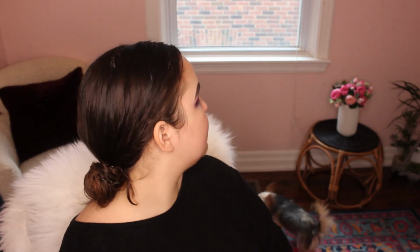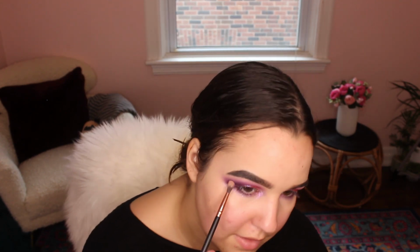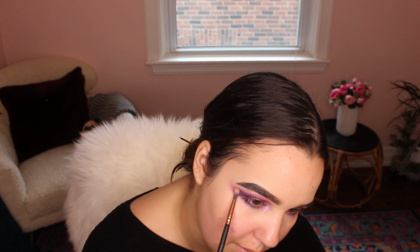Is that better? Oh, yeah, you did a little fade? Yeah, I like that. Kind of match this side to the other side, which is impossible. Actually, I think it's working. Not as good as this side, but whatever.